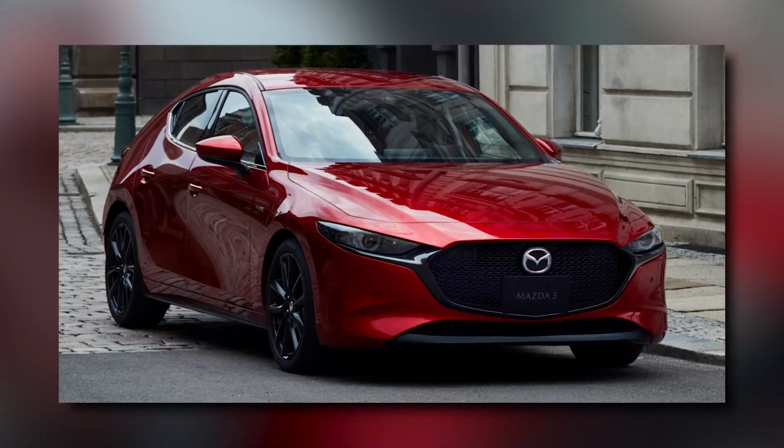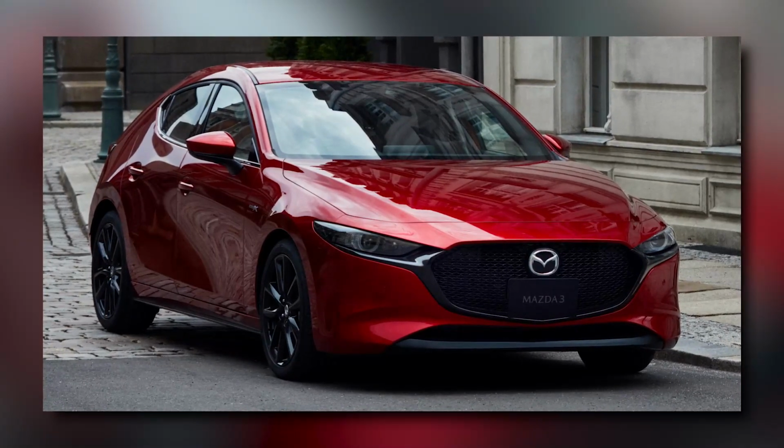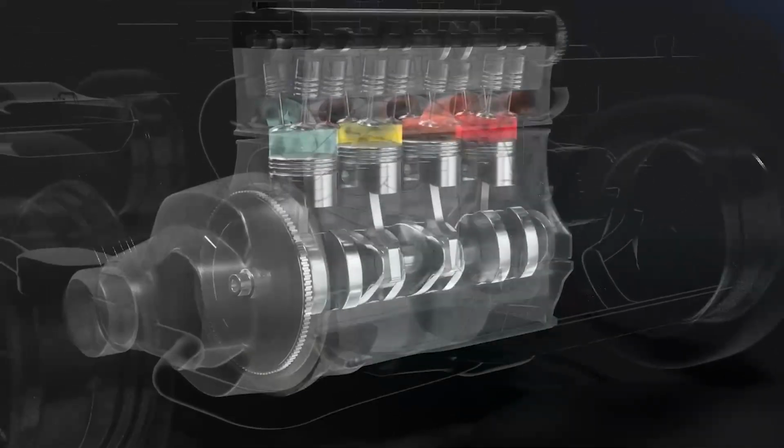Plus, these babies are sipping fuel like it's a fine wine, making them a hit in Europe where gas prices can make your wallet cry. This isn't just an engine, it's a magic trick.